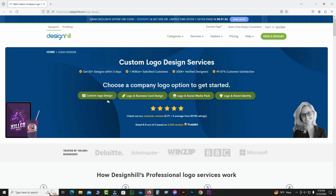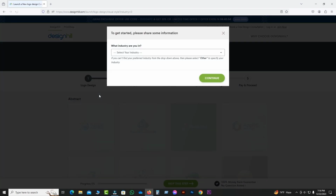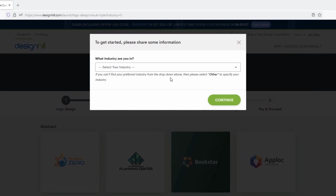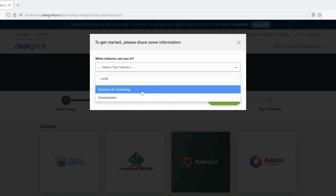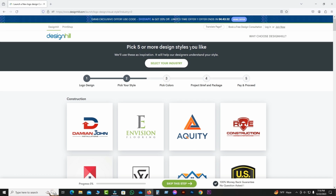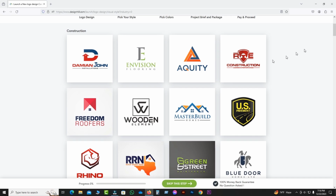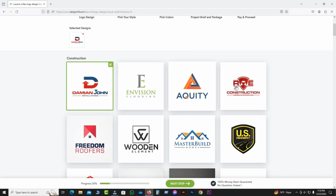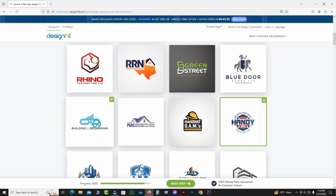Here are some design options. Since I need a custom logo, I choose the first option, which is custom logo design. Here you will be asked to choose the industry that you are in. You can select from this list or you can search for an industry. I will go for the construction option, then hit the continue button. Next you have to choose a minimum of 5 different design styles that you like. This really helps the designer to understand your style and what you are looking for. Here I choose these 5 designs.